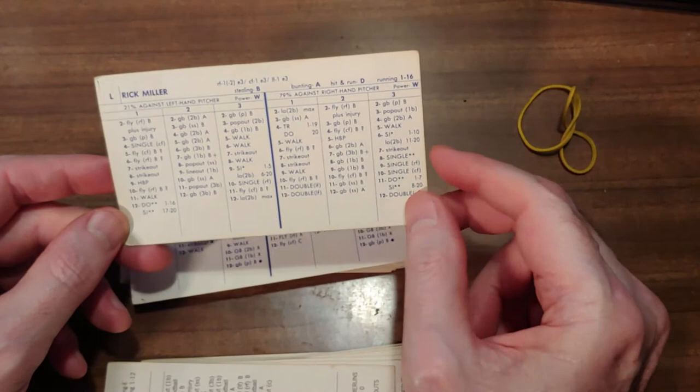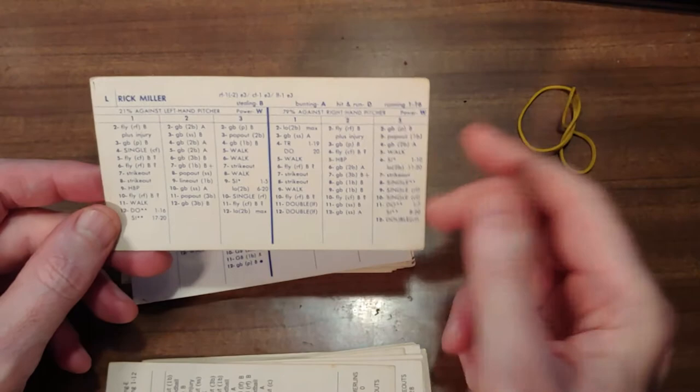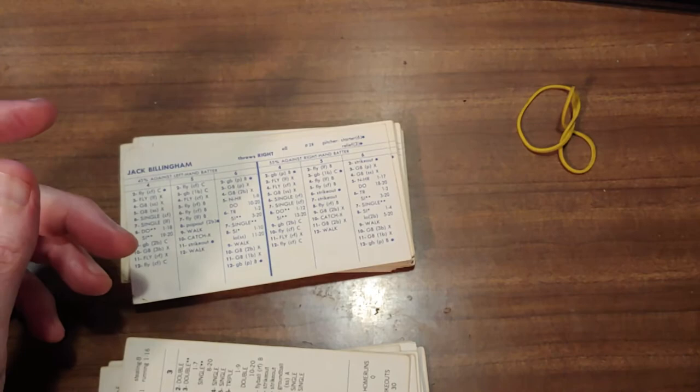No power, of course. A limited ability to get on base against righties, not against lefties, and a .254 batting average. So that's not very sexy. I don't know. I mean, you just have to hit more than that. Or at least hit for power. I give him credit for being a beast dealer and good defense, but I don't know. That one's kind of tough.